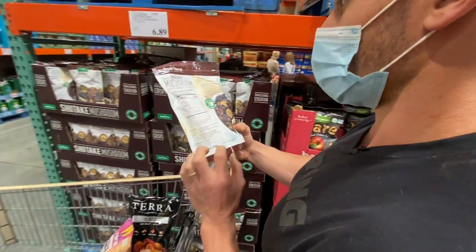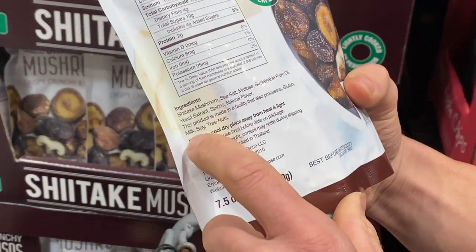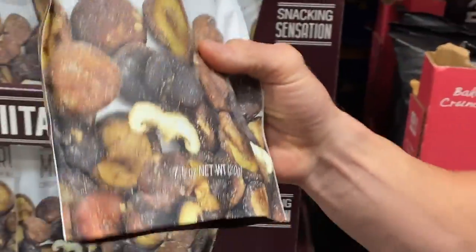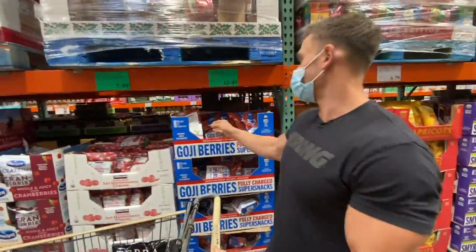These are kind of cool. They have a bunch of garbage in them, but it's kind of a funny product. Higher carb than you would have thought. Anyway, let's move along. Goji berries.